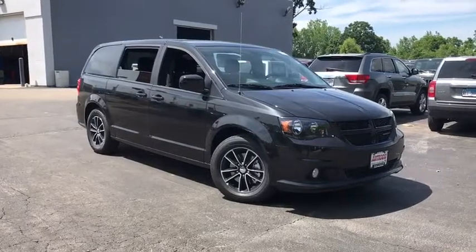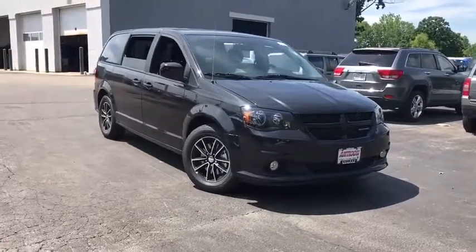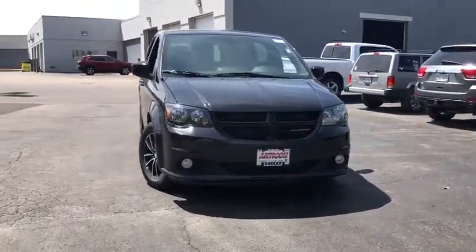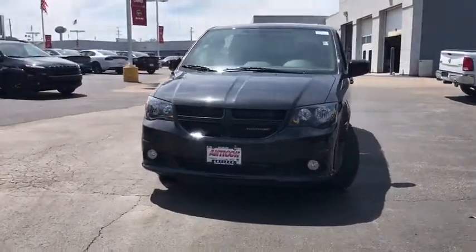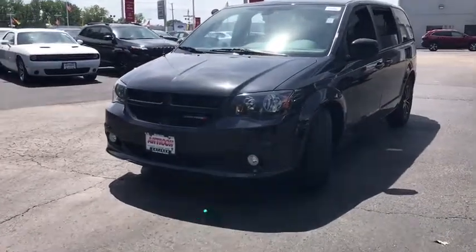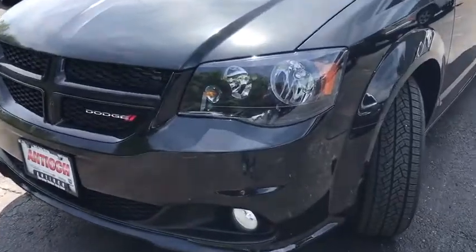2018 Dodge Grand Caravan. The Dodge Grand Caravan received the government's highest front and side crash rating of 5 stars. Its vast interior is widely praised, with an innovative seating arrangement, versatile cargo storage, and enough entertainment features to keep the kids entertained on road trips. Here are some of this vehicle's great options.